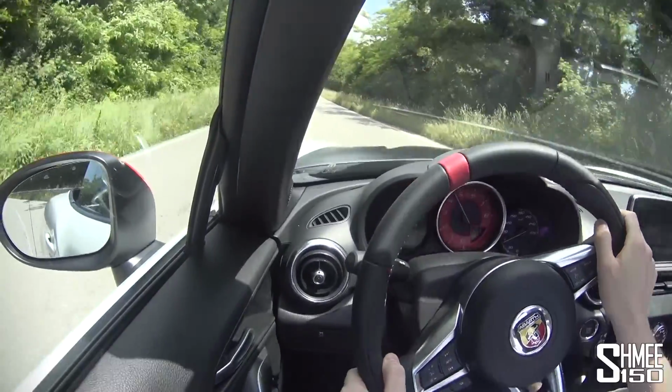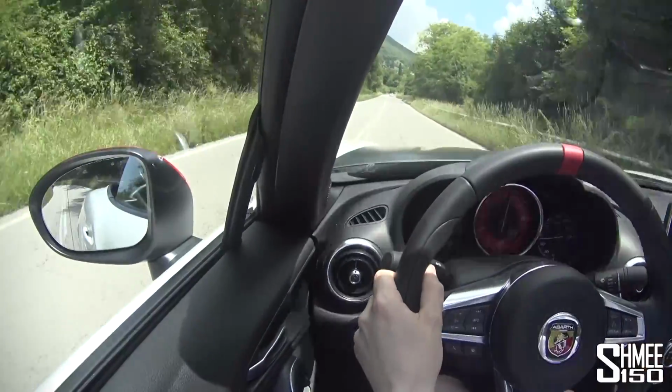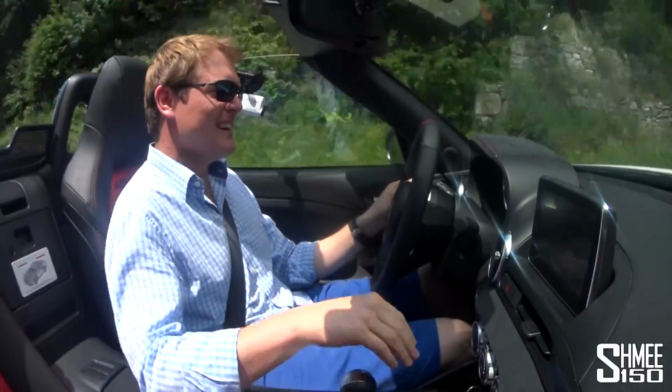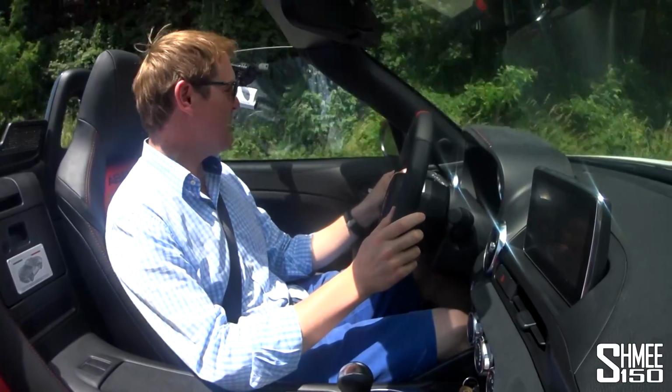And then when you accelerate, the exhaust sound is just great. It's rasping away behind you. It's a lot of fun.